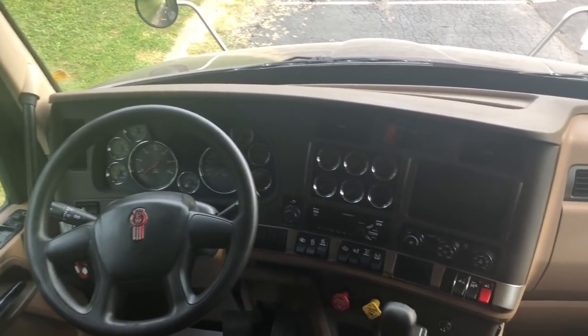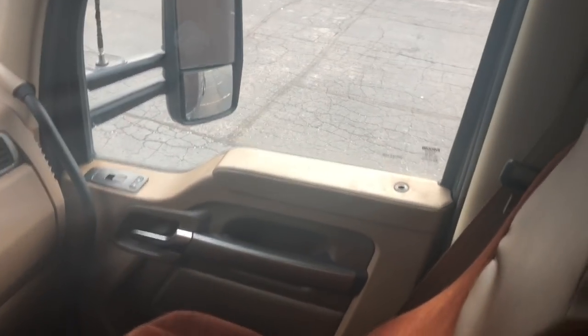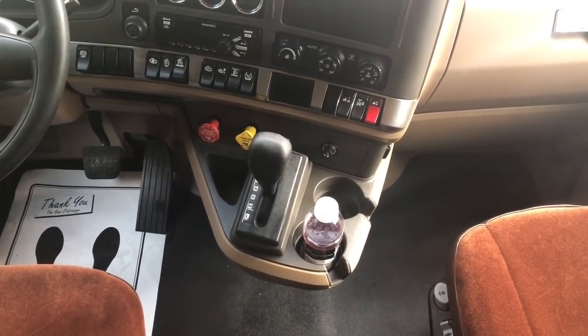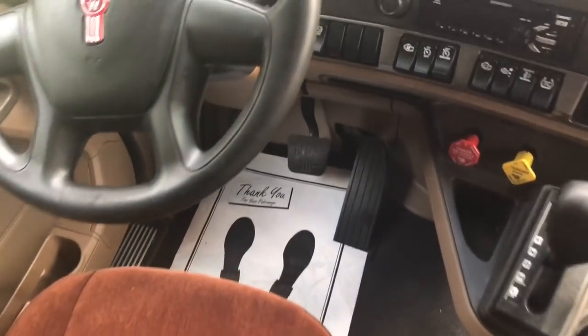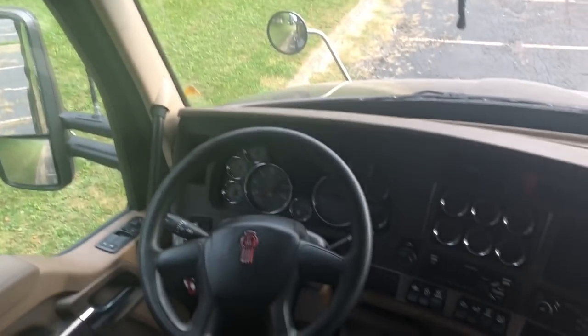2015 Kenworth T680. Got some new seats up in here. Automatic. Look, it's even got the foot floor mats down there. Not bad. Let's check out this truck, what we got going on here.